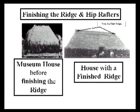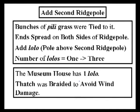And furthermore, there would be other horizontal poles added above that, and then this process would be repeated again and again, depending on how many additional horizontal poles were added to the ridge. On the right, you can see a finished house. You can notice how the ridge is raised over the rest of the roof. Now, these additional poles that were placed over the horizontal ridge were referred to as lolo by the Hawaiians. And this house probably has only one lolo. Three would be the maximal number of lolos that were added to stabilize the ridge.